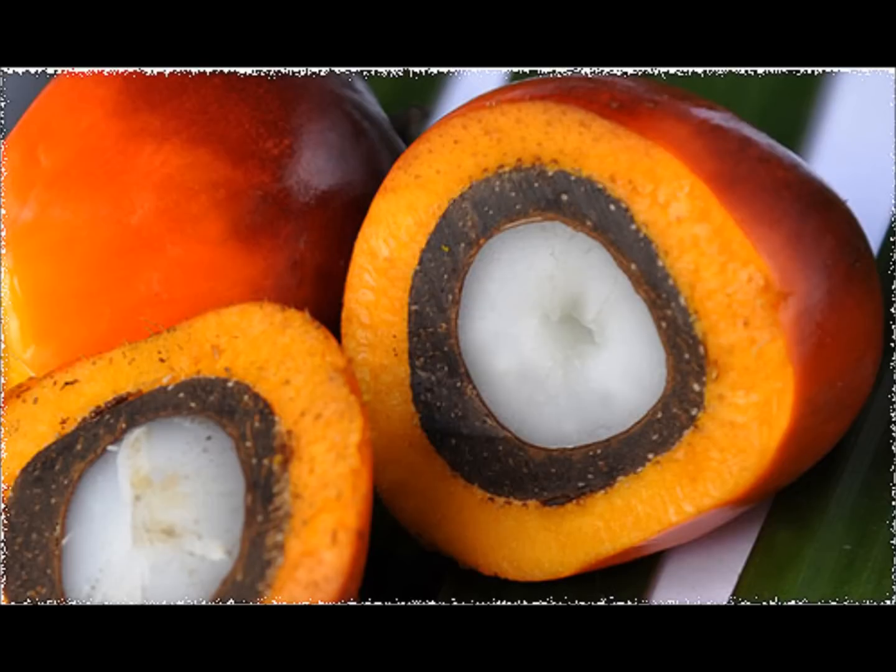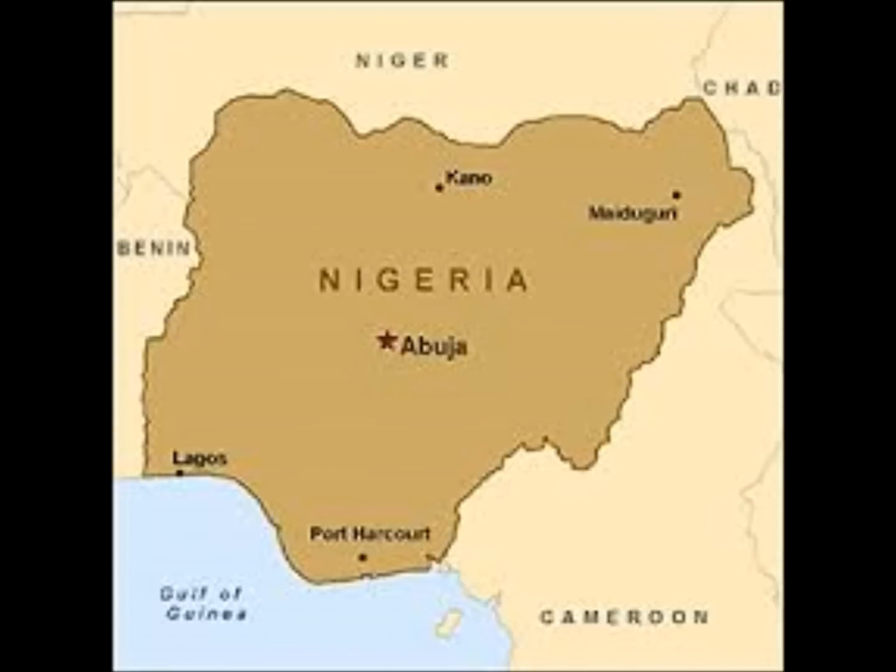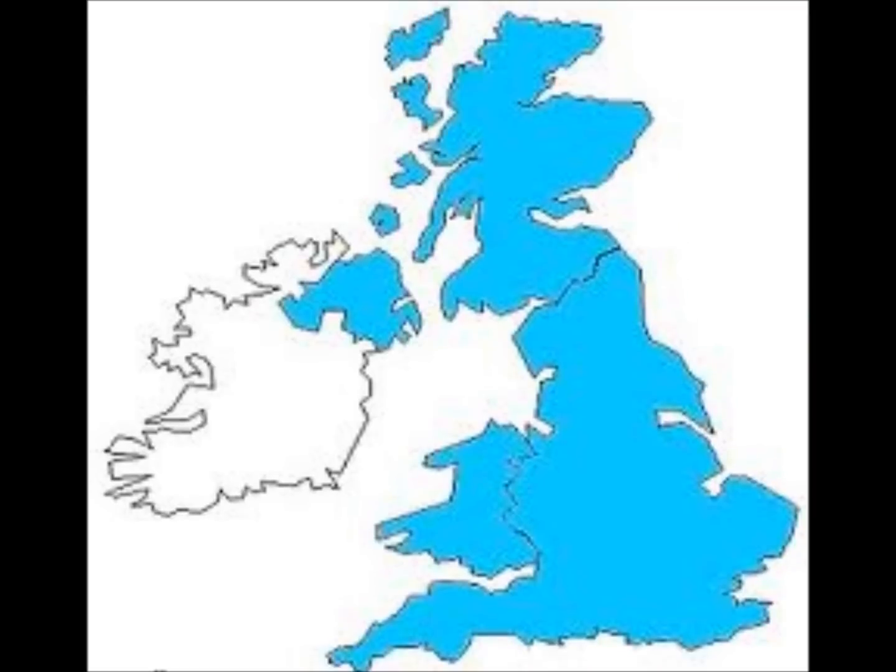Palm oil consists of 4 layers: a thick outer skin, a layer of oily fiber, which covers the nut, and the last area is the palm kernel. The palm oil was mainly extracted and processed in large plantation mills and exported to industrialized countries like Britain that made use of it in several ways.